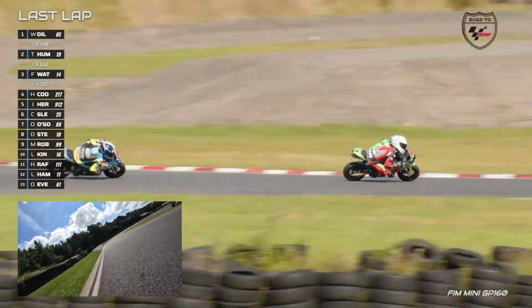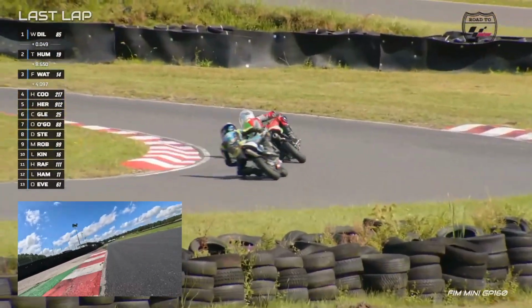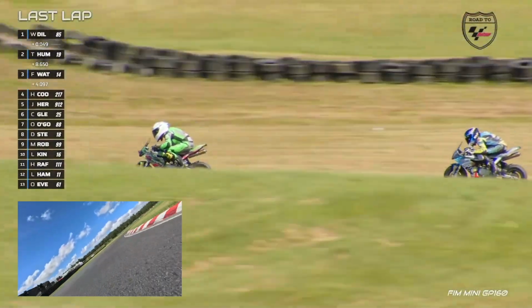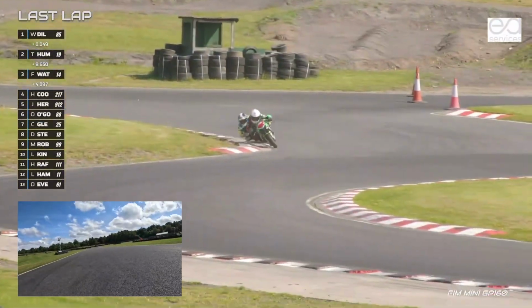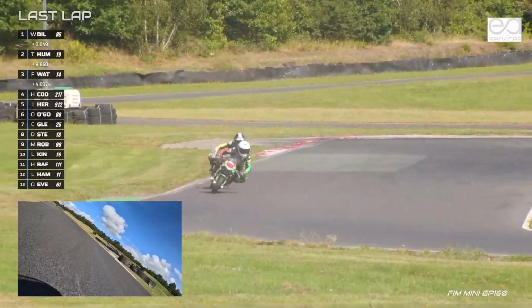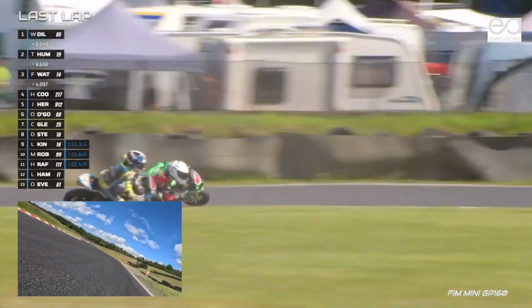But it is Tyler Humphries who's done it. He's stalked him all the way through. The championship leader now leads this race, and Wilson Dilks was hoping to put some more points on the board versus Hudson Cooper. Hudson Cooper, by the way, who's second in the championship, he's in fourth on track. So if Dilks had won this, it would have been a nice haul of points for him over Hudson Cooper. Would have pretty much put him in second.